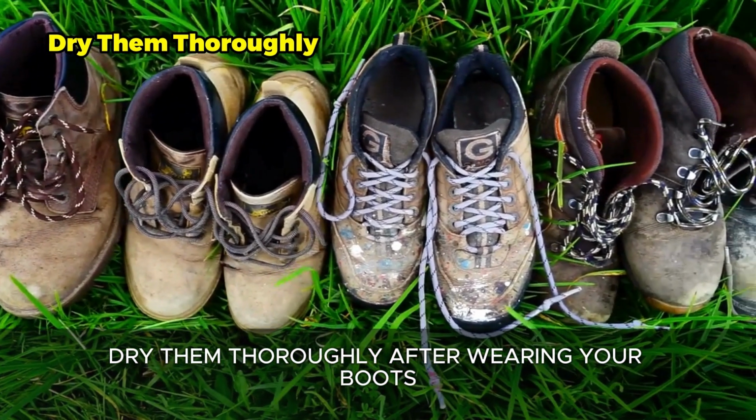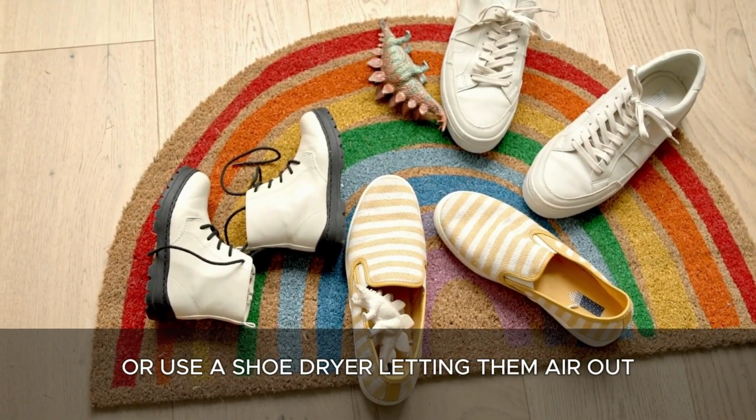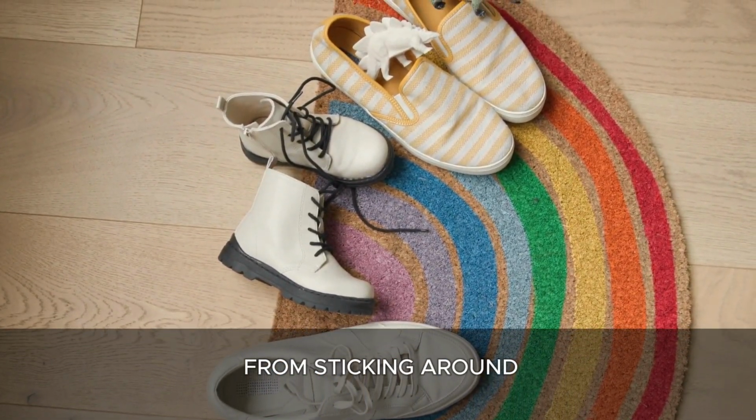After wearing your boots, make sure to dry them thoroughly. You can stuff them with newspaper to help absorb moisture, or use a shoe dryer. Letting them air out in a well-ventilated area will also help prevent moisture from sticking around.